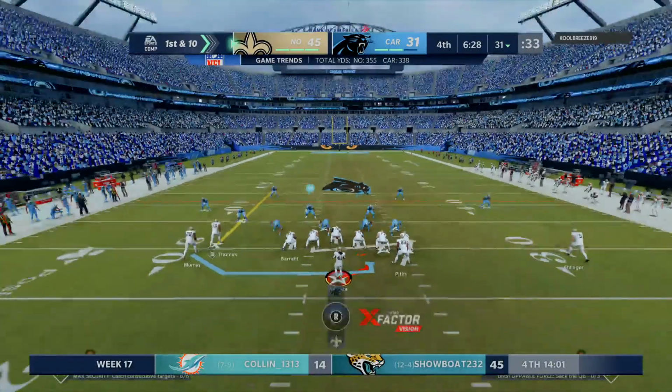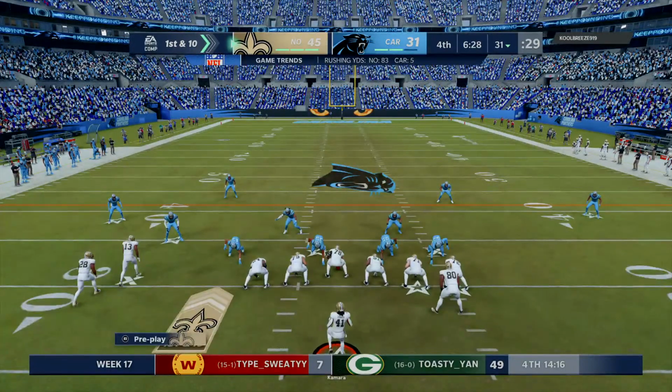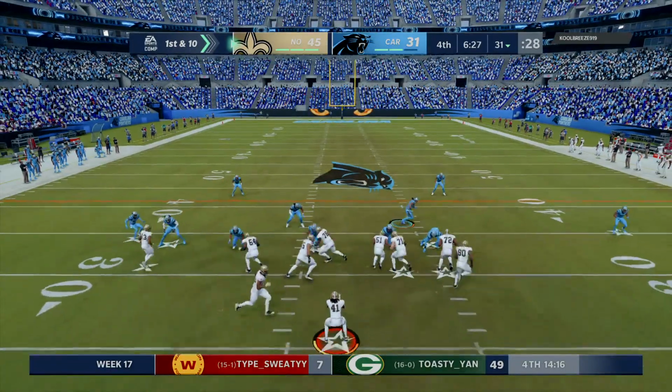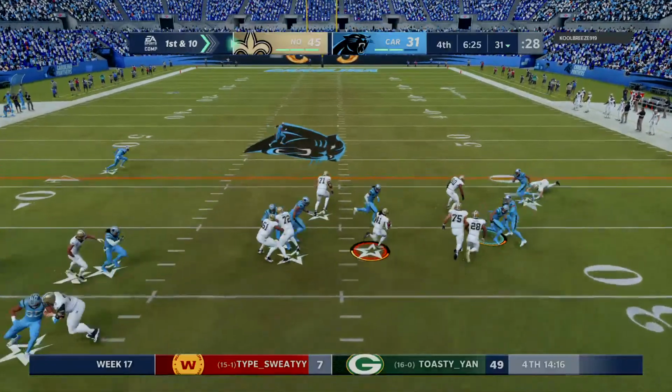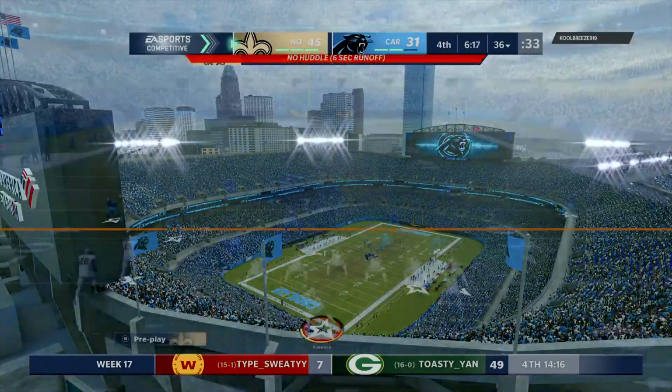The Saints offense on the field, ready to get their drive started. Well, don't look now, but they've got a little bit of a battle on their hands again. Back to a 2-score game, the interception that led to a touchdown. You'd have to think they're a little more careful here if they do indeed try to throw the football.